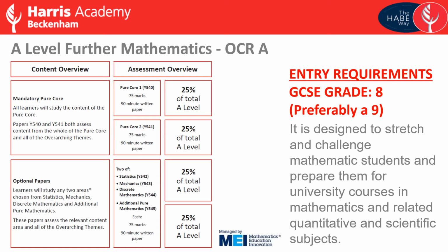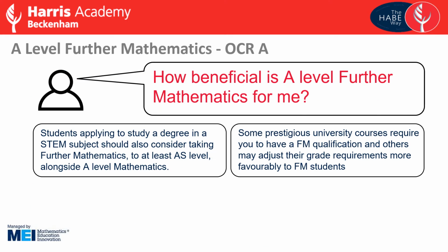This is a course for students with a passion and desire to take maths to the highest level. It's designed to stretch and challenge mathematics students and prepare them for university courses in mathematics and related quantitative and scientific subjects. It's a challenging qualification which both extends and deepens your knowledge and understanding beyond the standard A-level mathematics. Students who do it often say it's their favorite subject.